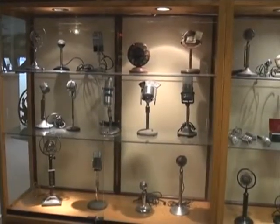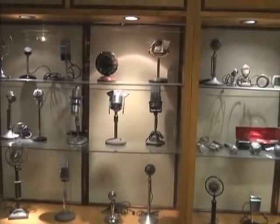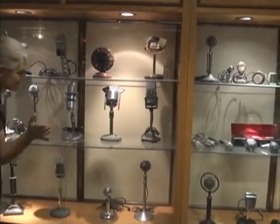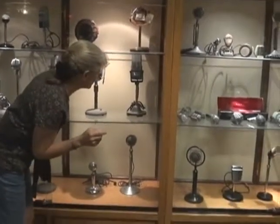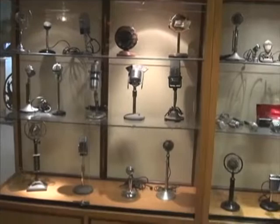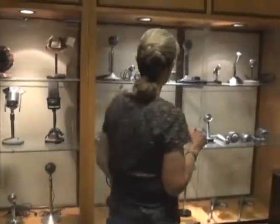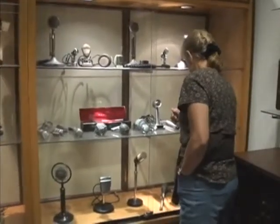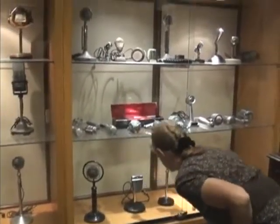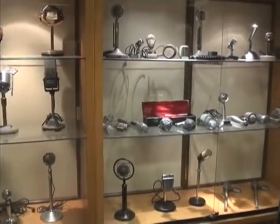Tell us about those, Karen. They're early radio mics, right? Yes, it's an RCA, Electro Voice, KTNT. Let's see. Progression of radio microphones through the years. Isn't it pretty?